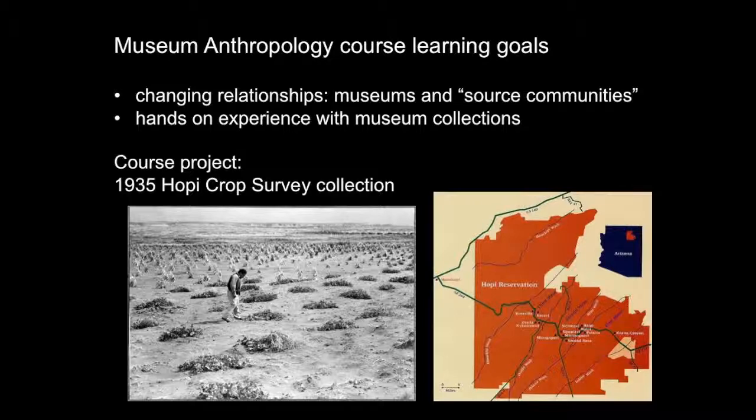This is actually a picture from the 1930s of a Hopi man out doing farming. And I think they were just amazed by the traditional knowledge of farming. And remember, 1935, we're talking about the Depression. The Dust Bowl had just happened. And so being out in an area where there's 8 to 10 inches of rain a year, and watching farmers grow these beautiful crops out there must have made a big impression on them. So they went household by household.